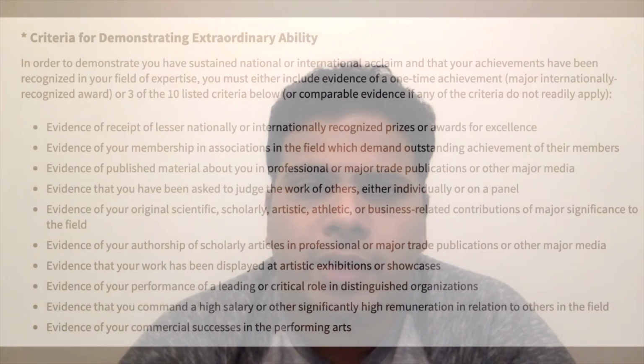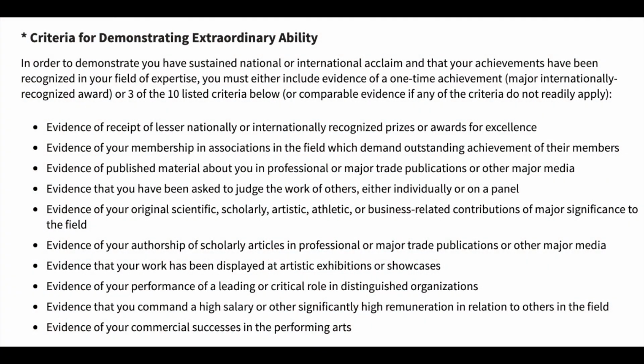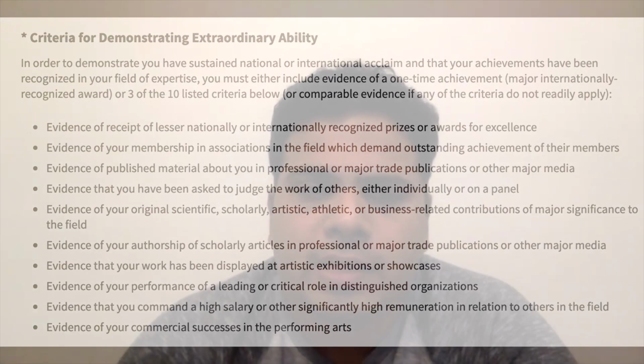So for EB1, there are 10 different categories that you could potentially qualify under. You need to qualify for at least 3 out of the 10 to be eligible to apply for EB1. This is available on the USCIS website, which you can go through in detail.